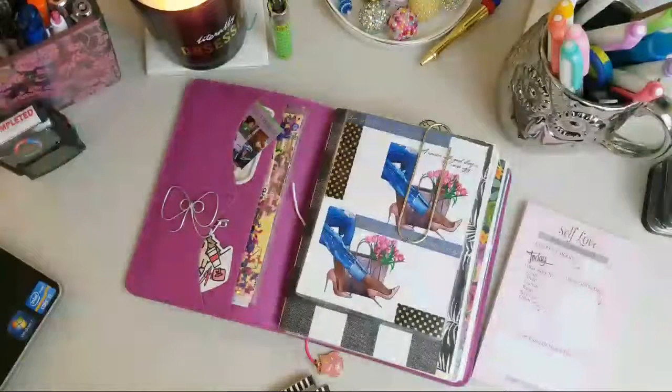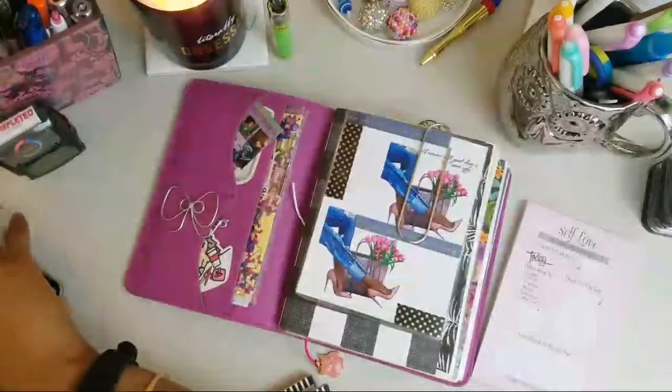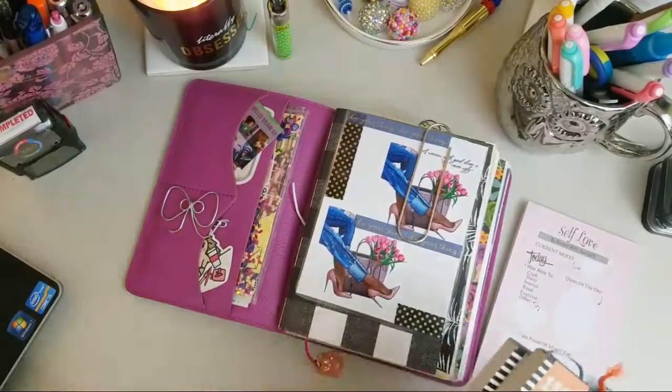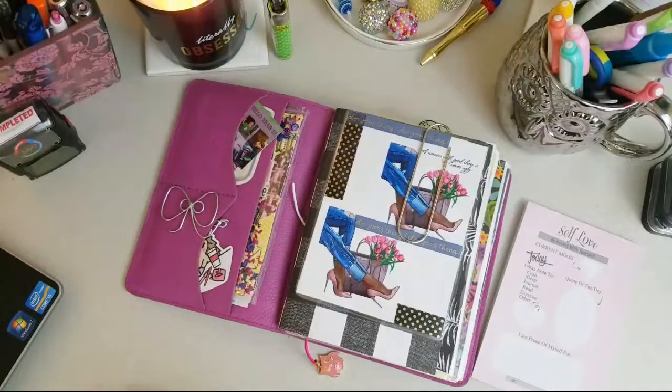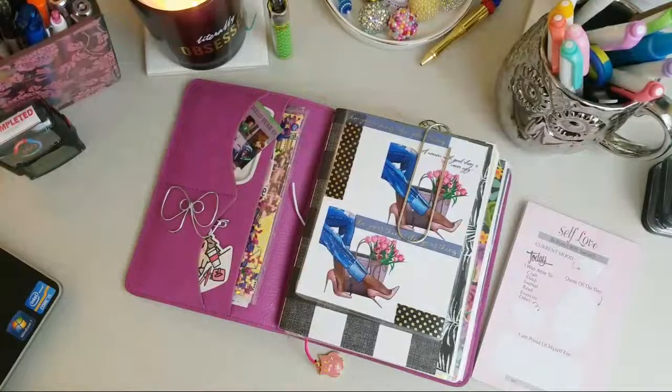Go ahead and get your journals, your planners, whatever you think you're going to use today. And yes, I know I've been missing for a while, but I'm here tonight. So we're going to work out of my B6 today. I have done very minimal planning this week. I actually caught up today.